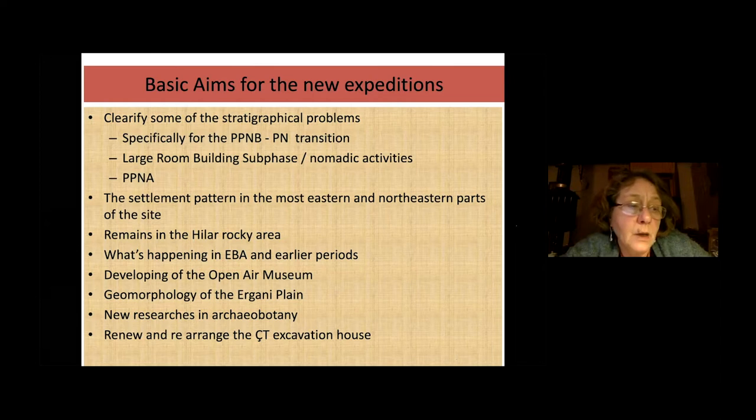And of course, PPNA, because the Ilısu Dam area project showed us that PPNA in the upper Tigris basin really displayed a really developed culture. But in Çayönü, we don't know why. Maybe because of the later building disturbances in the same area where the PPNA people preferred to organize their living activities and build their huts, most of the cultural layers have been totally disturbed.